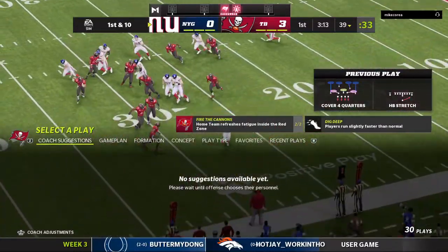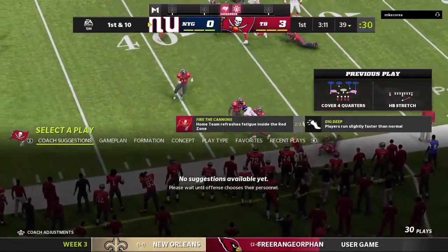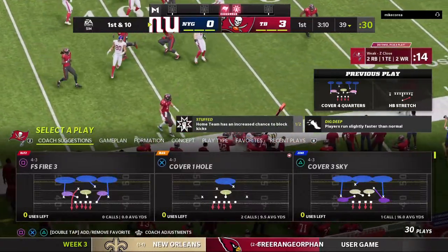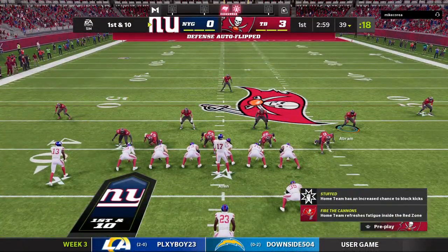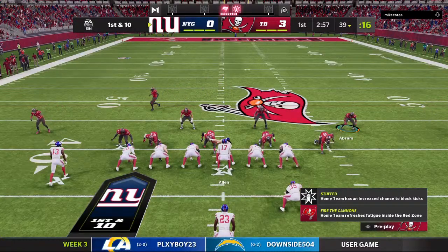Now they're ready to go. They've kind of got to look at them, got a sense. Let's see if they open things up a little bit. Let's see what the defense does here, too, after a good stop. So from the 39 now, they'll come up on a 1st and 10.